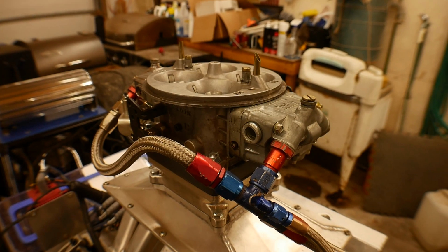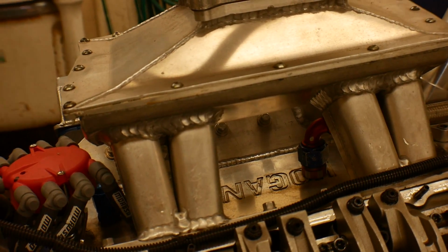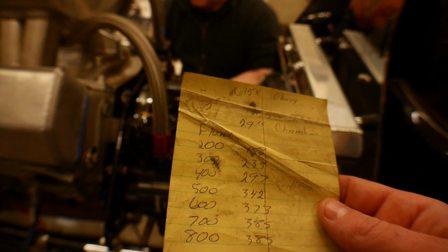Starting from the top down, we're going to be trying out race gas on this engine. We have a 1050 Dominator sitting on top of a Hogan's sheet metal intake. The heads are a GM 615X, and of course they've been milled to 13 degrees. This is a 13-degree motor. They flow some pretty impressive numbers, as I mentioned before, so that's why we're thinking this little 421 could actually perform a little bit better than the 434.